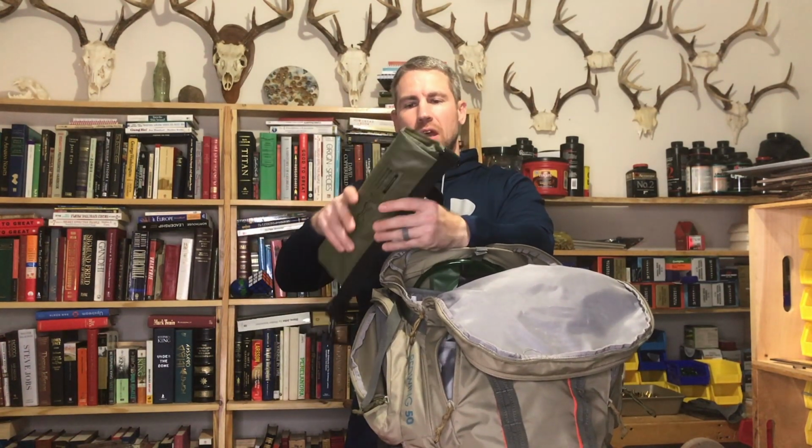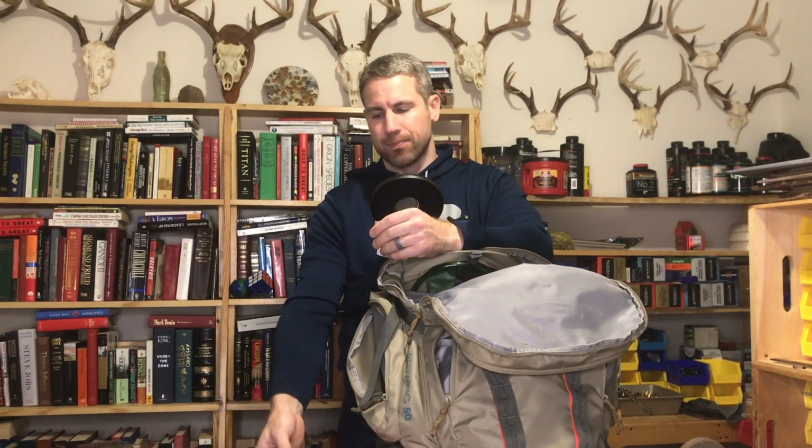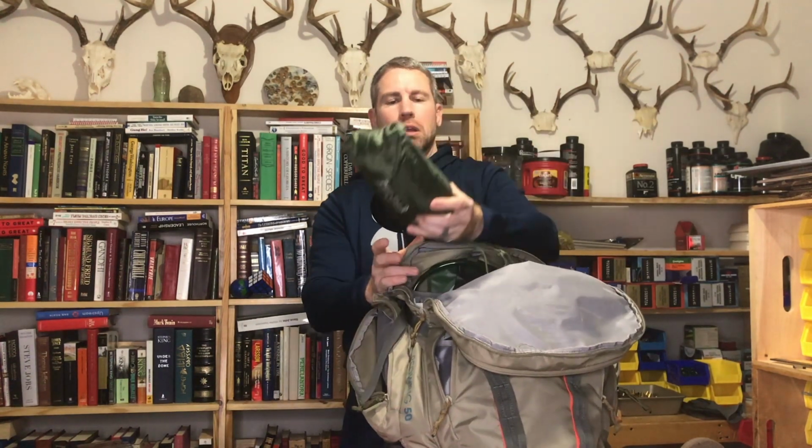I can use it as a trash bag. I can use it for all kinds of different things. It's just convenient to have, and when rolled up, it doesn't take a lot of room up in the pack. It's also something I can leave behind if I want to get some more volume and cut down on weight.